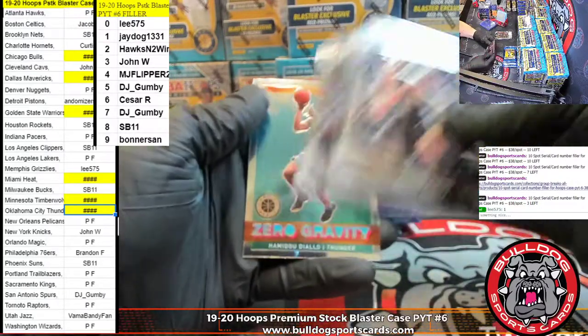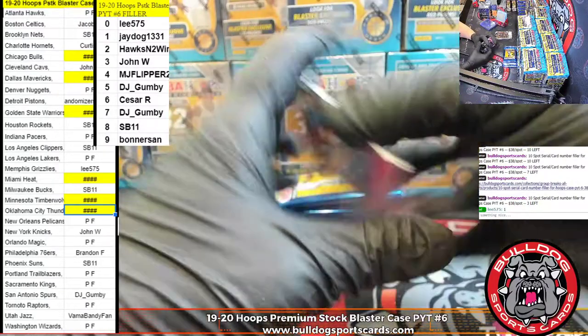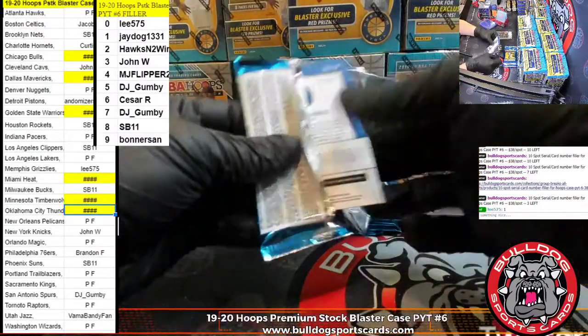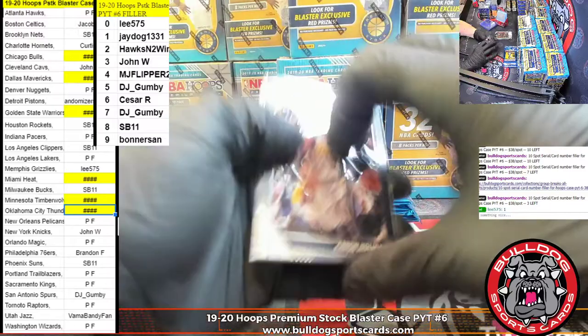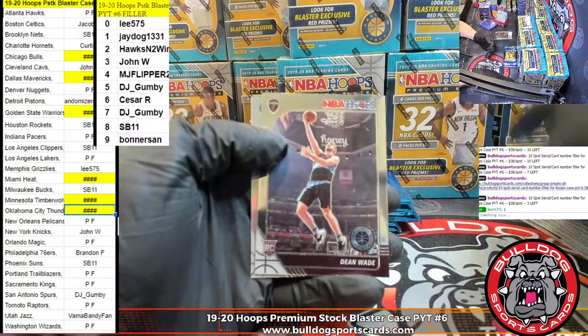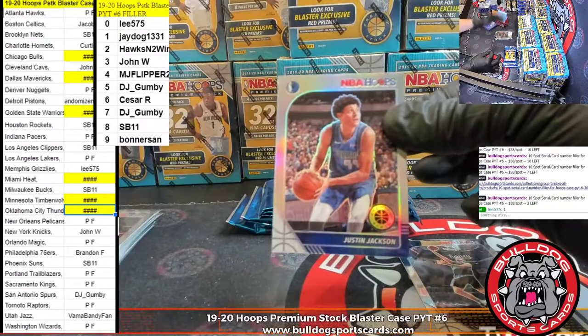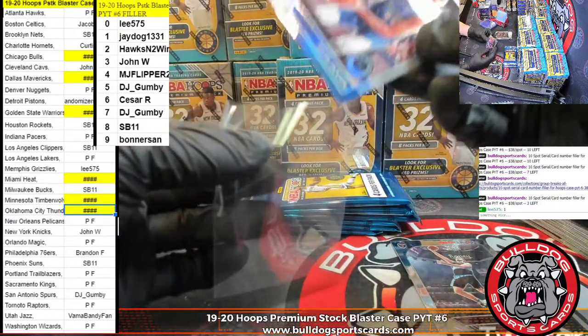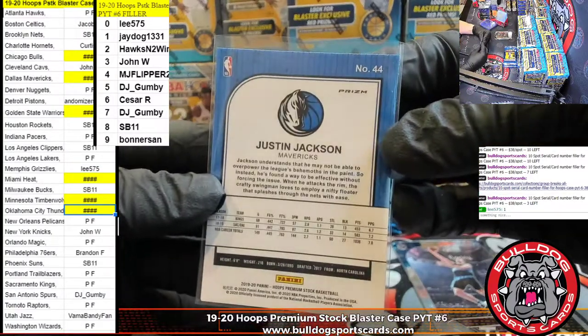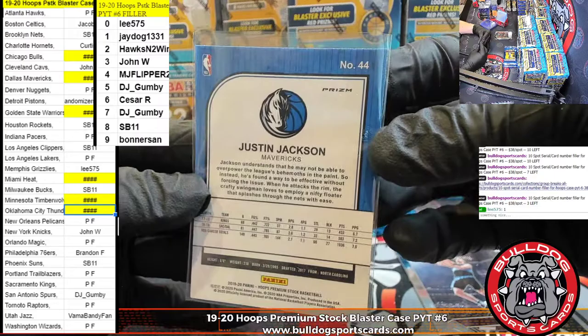Kurucs, Jackson, Rondo, and a Diallo. Holiday, Ilyasova, a D Wade for the Cavs, and a silver Justin Jackson. That's for the Mavericks. The silver Jackson's going to the 4 spot.